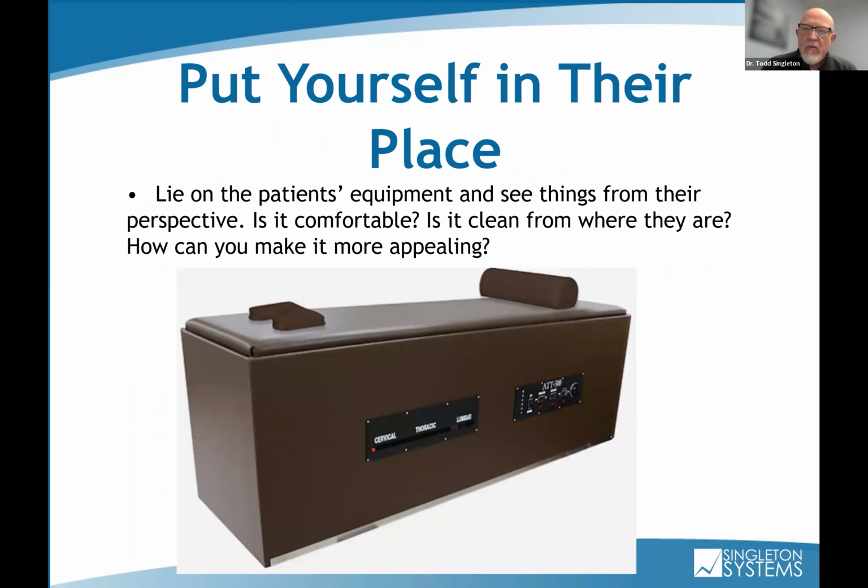So place yourself in their place. Lie on the equipment that you have and see from their perspective. Is it clean from where they are? So you're lying down, you're looking up, you're going, oh my gosh, there are cobwebs on the ceiling, and that light's burned out, or the little tiles that hang from the suspended ceiling. You want to make sure they're not dirty.